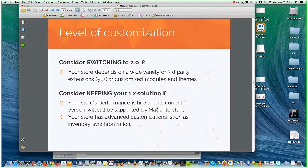Now, in terms of level of customization, this is a tricky one that may require some consultation from your vendor or your partner. If you have many customizations on your current site, if it's heavily bespoke and you're depending on a wide variety of third-party extensions, say 50 or more, a lot of which may have become obsolete, no longer supported legacy code that may be impeding performance, at that point it's time to look at a more elegant solution and perhaps streamlining the extensions that you're leaning on.